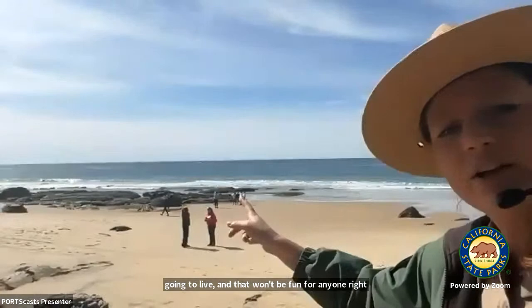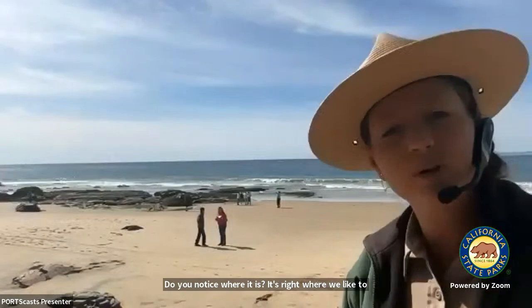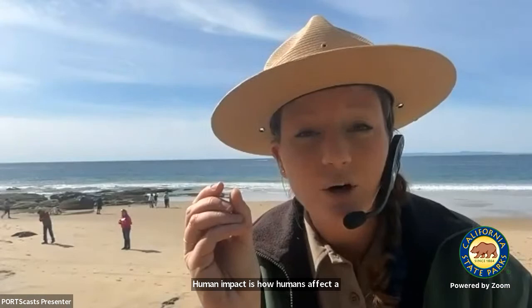Let's take a look at this tide pool home. Do you notice where it is? It's right where we like to explore and play. I see people right now about to go exploring. So that means it's a vulnerable habitat to human impact. Human impact is how humans affect a habitat. So when we visit, we need to be friendly giants to these tiny little critters in their home. That's their home and we're coming inside.